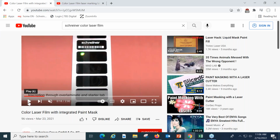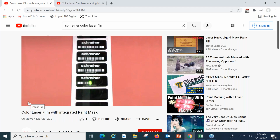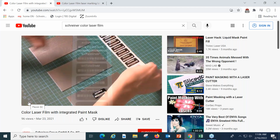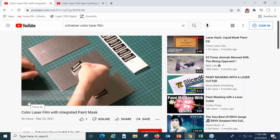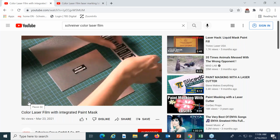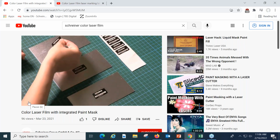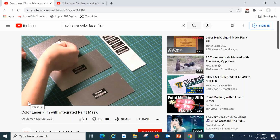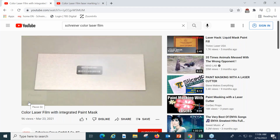So here's a look at how these paint masks are actually used in a painting type application. At this point, it's just the coating of an individual label. In a non-automated scenario, you could manually apply individual pre-cut labels onto particular parts. This label has the paint mask on the top of it, as you will see in just a second.